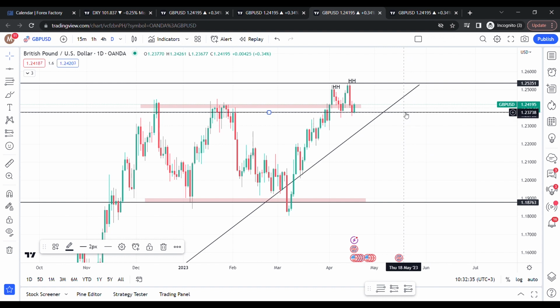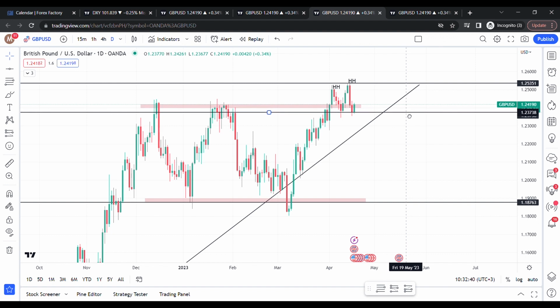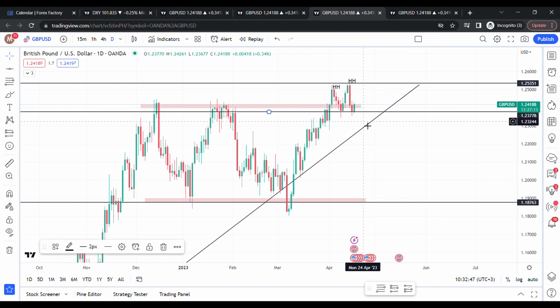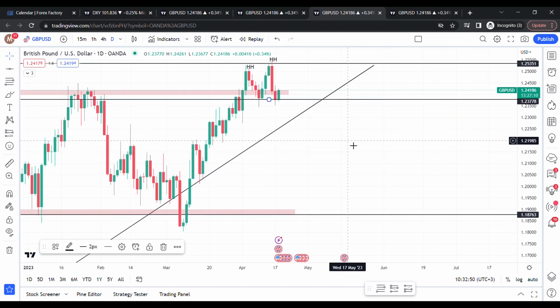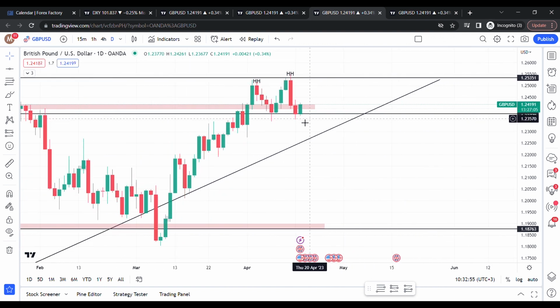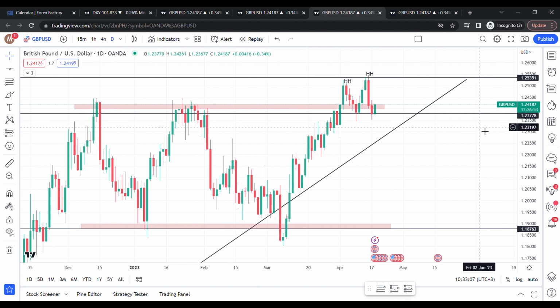Now, the main reason why I drew this support level here is because it just marks where we are at today, but initially it's supposed to be here. But for my purposes, I'll just put it down here. As we can see, yesterday's daily candle closed with a bearish candle, but it's a bit of an indecision candle. If you look closely, the wicks are equidistant to each other. And that lets us know that it is not the strongest bearish candle.